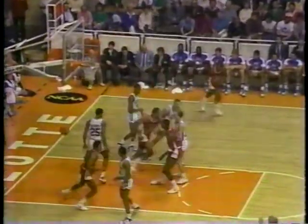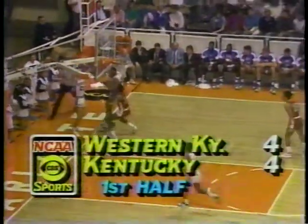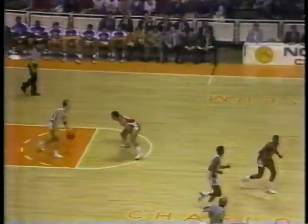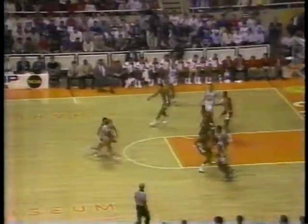This, incidentally, is Gordon scores to tie it at four, the first time Western has been in the tournament since 1971. And they're doing it under Clem Haskins, who has been associated with the program in such a great way for so long.